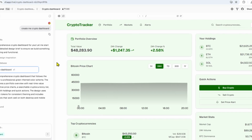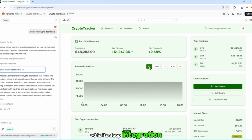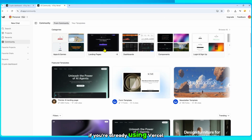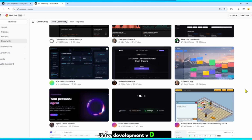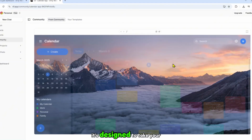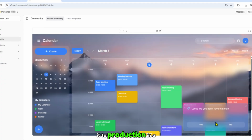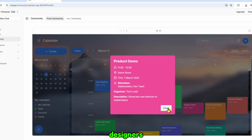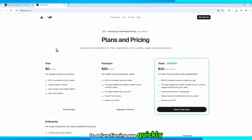hosting platform. One of the most powerful things about V0 is its deep integration with the Vercel ecosystem. If you're already using Vercel for hosting or Next.js for development, V0 fits right in. It's designed to take your idea, turn it into real code, and then let you ship it to production in a few clicks. You can also import from tools like Figma, making it really appealing for designers who want to go from a visual mockup to a functioning app quickly.